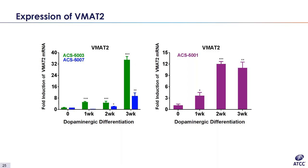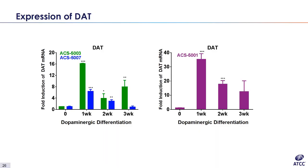Also, dopamine active transporter, or DAT, which pumps dopamine out of the synapse back into the cytosol, we saw significant increases in. These increases, however, did seem to drop off after the first week. Finally, we looked at expression of aromatic L-amino acid decarboxylase, or AADC, the enzyme that converts L-DOPA into dopamine.